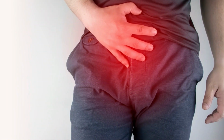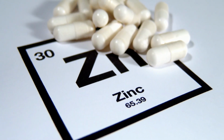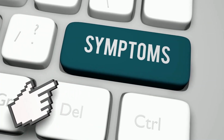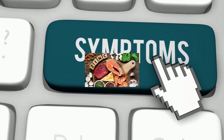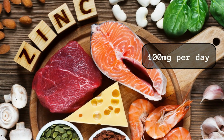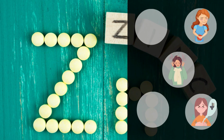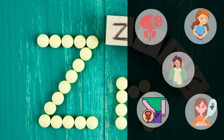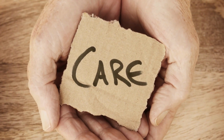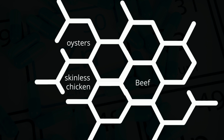But if you have an enlarged prostate and not a zinc deficiency, taking zinc supplements may not do any good for you. It could even worsen your symptoms. In fact, consuming high amounts of zinc, roughly more than 100 milligrams per day, can increase the risk of developing stomach disorders, diarrhea, headaches, enlarged prostate, or even prostate cancer, so it's good to be careful. Anyhow, some of the best natural and healthy sources of zinc are oysters, beef, skinless chicken, nuts, and whole grains.